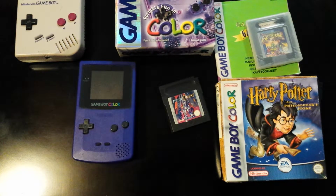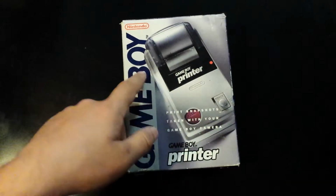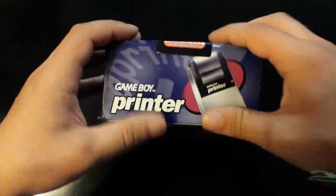And I'll just clear this table ready for the next lot. So some more Game Boy stuff. Something else that I found, wasn't really looking for one, but it's just really cool to have, and that is the Game Boy Printer. This is an original edition, made to look like the original DMG-01 Game Boy, so that's kind of cool. And I was very happy that when I opened it up and checked what was in there, it also came with this.